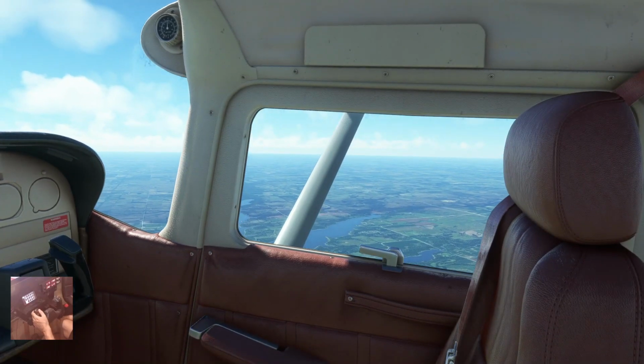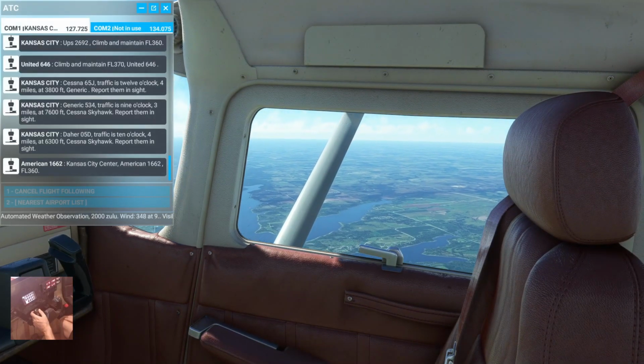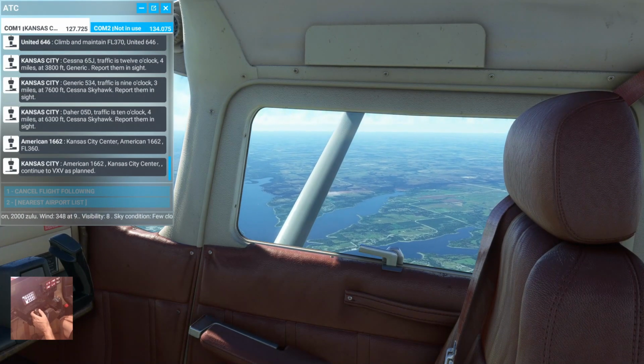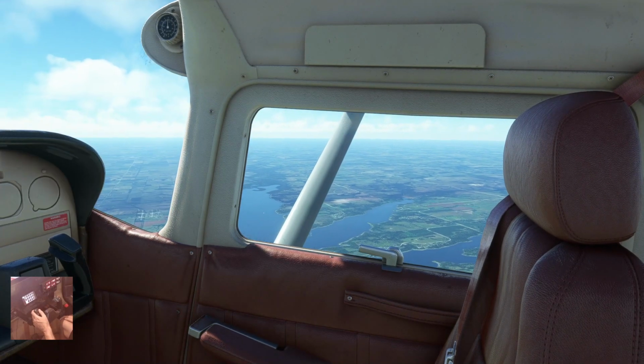Kansas City Center, American 1662, flight level 360. American 1662, Kansas City Center, continue to Victor X-ray Victor as planned.